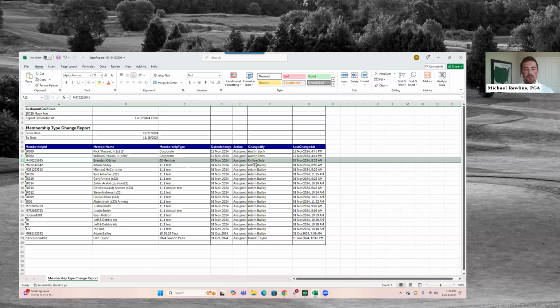So just to get, for facilities that do a lot of online signups for maybe season pass holders, this is a very important report that you would want to reference, especially if you're doing like Black Friday specials for 2025 memberships. As you're trying to track those sales, this would be a very useful report for reference.